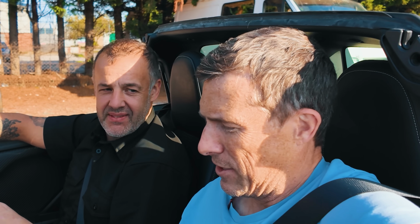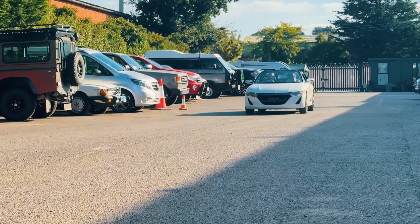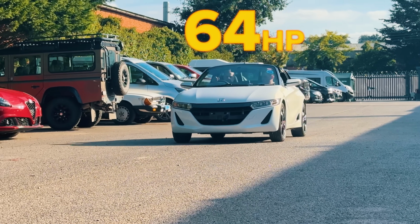Speaking of speed, tell you the truth, this doesn't feel like a particularly quick car. Well, it is only 64 brake horsepower.